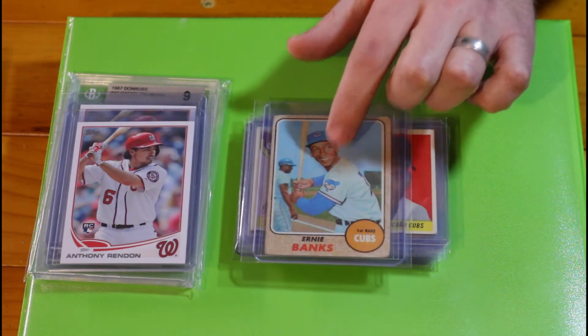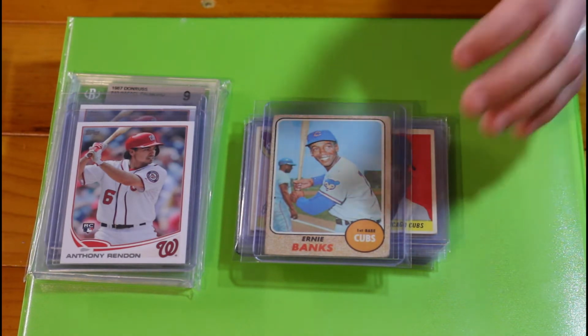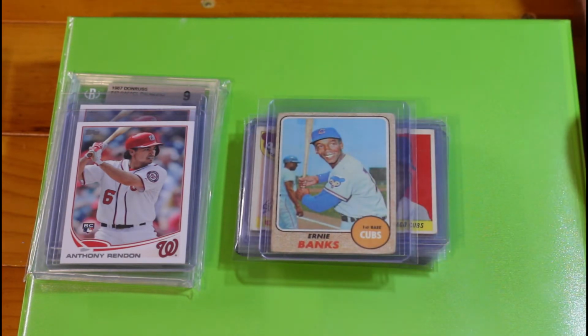This '68 I picked up when I was, I don't know exactly how old. When I was first collecting as a kid, I probably wasn't even quite a teenager yet, but it was a long time ago. This I picked up at a card shop. It was pretty much the only thing I could afford at the shop.